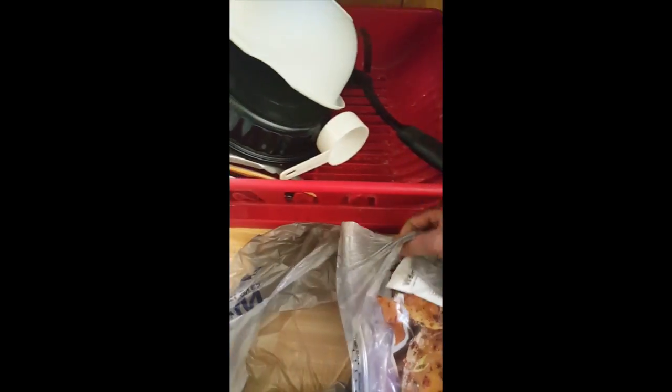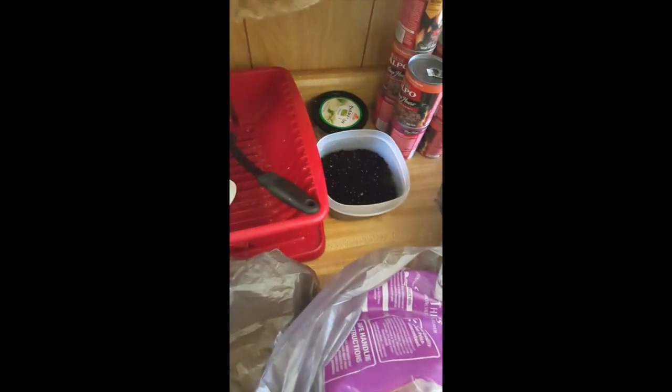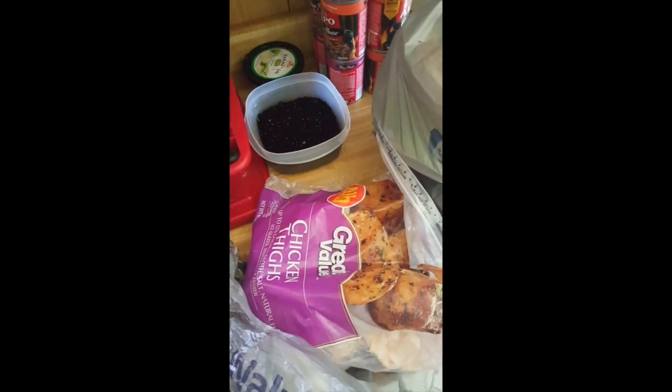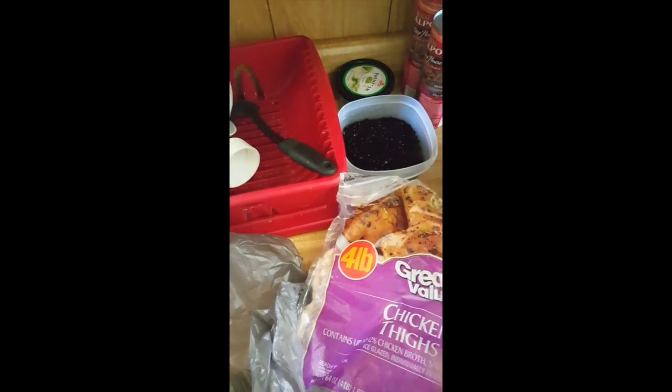It's mostly steaming after that, which makes it nice and fluffy. All right, so I'm trying to get out the chicken. I bought chicken thighs. These are the chicken thighs that I got. Listen, I buy Great Value brand because all you have to do is season it up to make it taste good. That's it. So these are the chicken thighs.